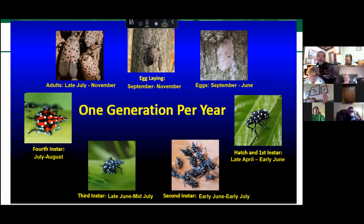So this has one generation a year. And right about this time of year, you have the egg masses that are present. That's this photo up here. And the egg mass, some people describe it as looking like a smear of mud on a tree trunk or wherever the egg may be laid.